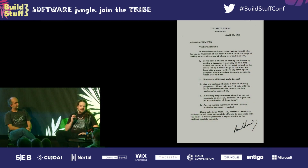But the interesting thing, of course, about the moon landing, is this memo from 1961. This is a week after Gagarin. This is a memo from Vice President Lyndon Johnson, which is basically saying, we need to win something. We need to be first at something. And, you know, they did not care about the moon. There was no good scientific or engineering reason to go to the moon. There was nothing on the moon that anybody really wanted. They needed a propaganda victory.